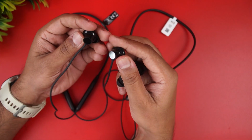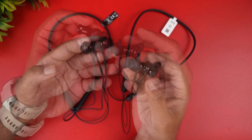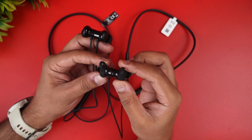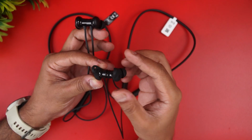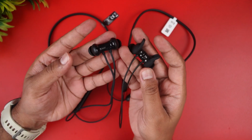So that's again more of a personal choice. So that's the design. Now both have this metal finishing here, and the magnetic latch mechanism works really well. In terms of connectivity and how fast these pair, they are really good. The moment you open this or remove it from the magnet, it connects very fast. Here OnePlus also does that really well.